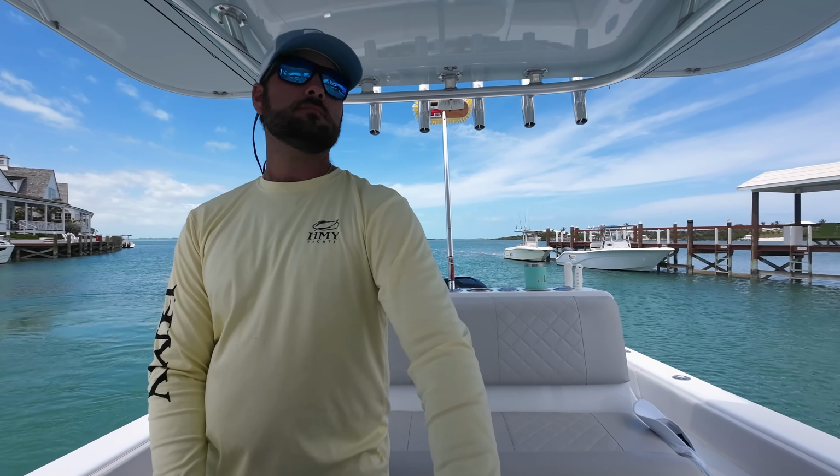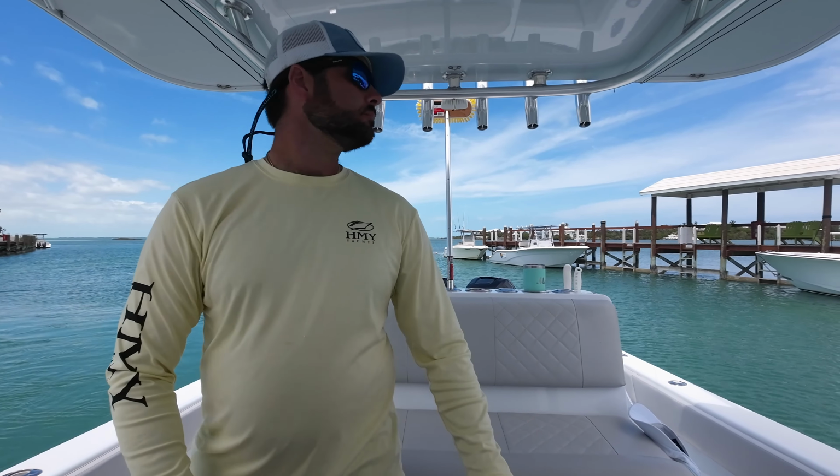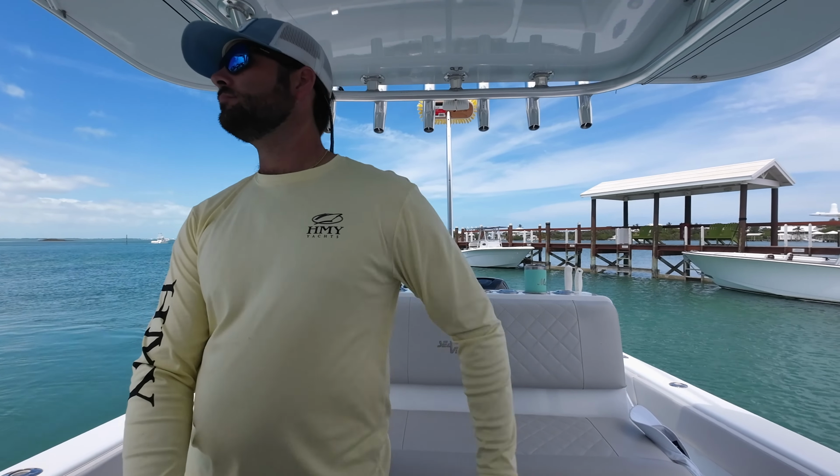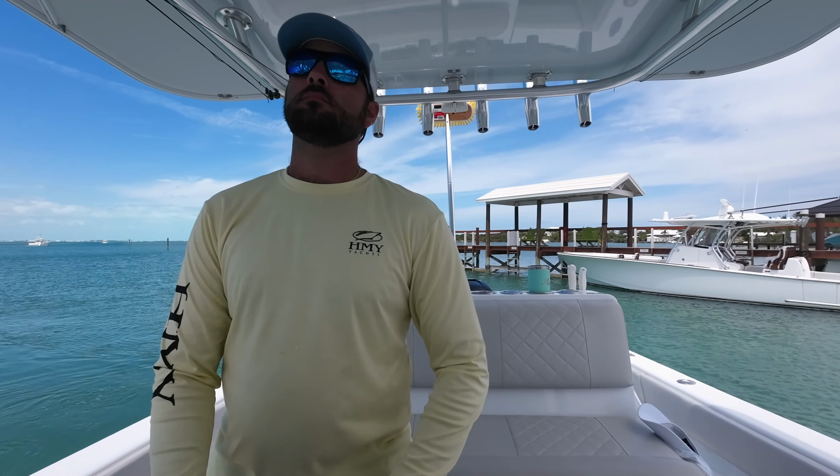When you dock the boat at Abaco Inn, they like it if you dock using a stern anchor, and I've mentioned this before, but when I get the big boat over to the Bahamas this summer, I'm gonna make a full video on how to do that for you guys.